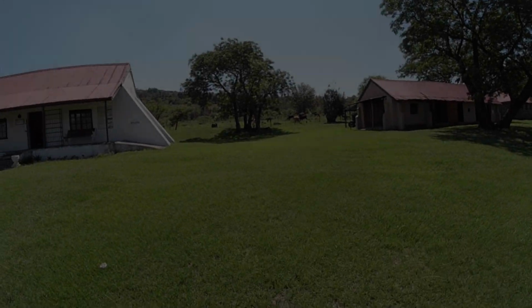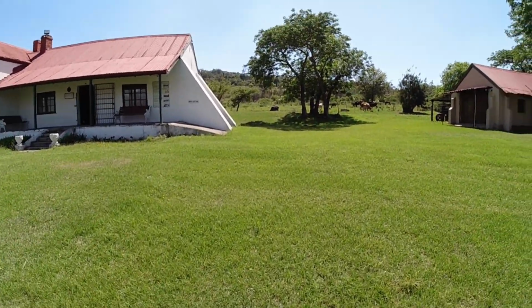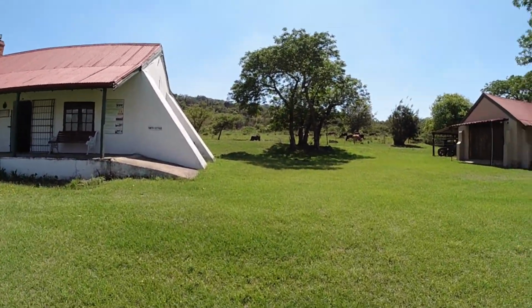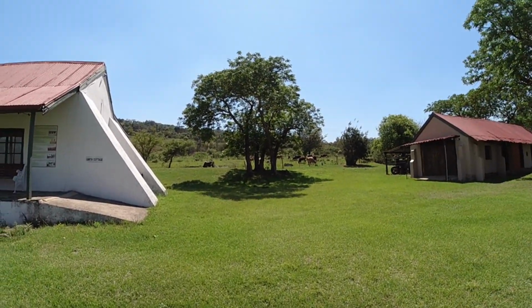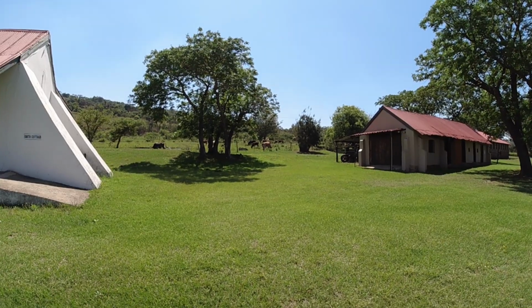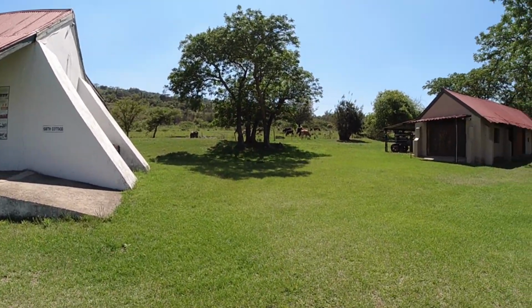So I'm approaching the Smith cottage. I wasn't going to look at this, but I think it's worth a quick perusal. Behind the cottage, those are real Zulu cattle. The Zulus really loved their cattle.